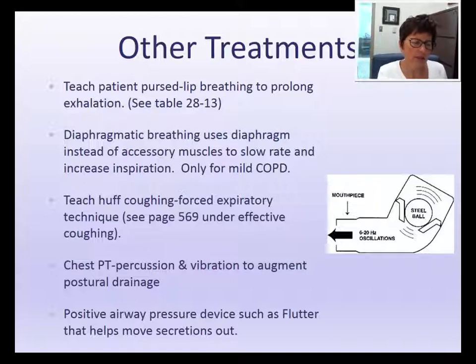Chest PT is what I was talking about with my patient because she was on long-term steroids. She had osteoporosis and very weak bones, and that's why I caused a rib fracture. But it's a very effective thing to help augment their postural drainage to try to get all that sputum out of there. There's also positive airway pressure devices such as Flutter. That's what this picture is of, a Flutter device, and it helps to move the secretions out.